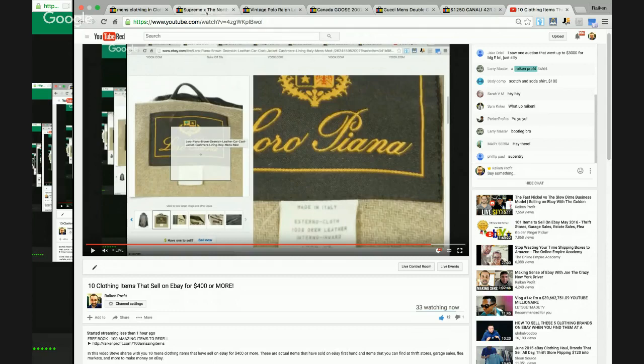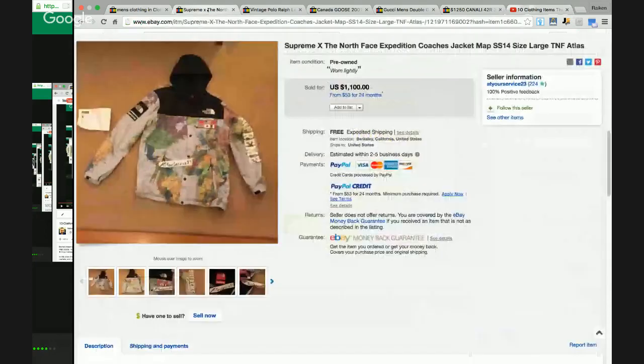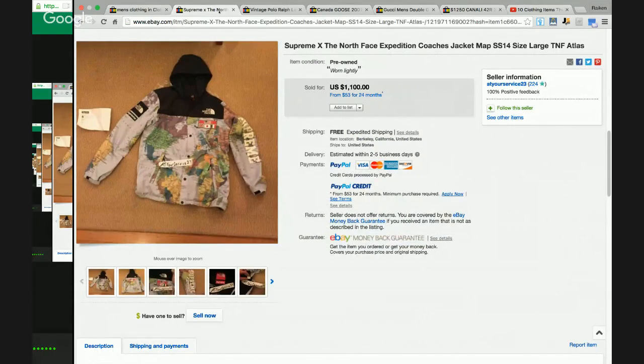Like a camel. All right, let's keep moving and go to the next clothing item that sold for $400 or more. Beautiful item right here, guys. This is a Raiken Profit Jackpot. If I ever came across this item, guys, I'd wet my pants. It's that good of an item, guys. Check this out right here.